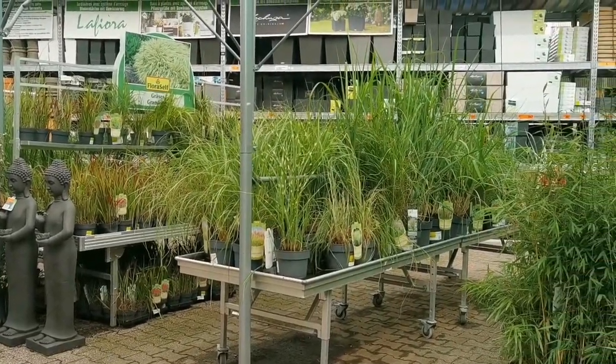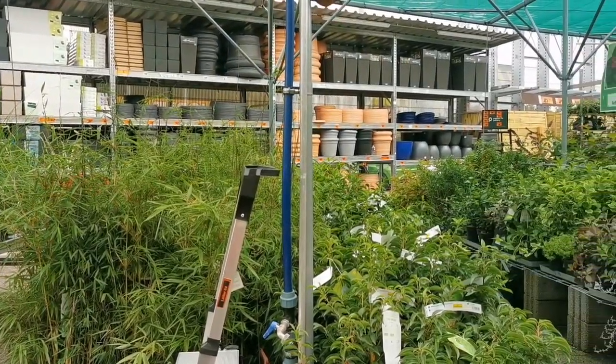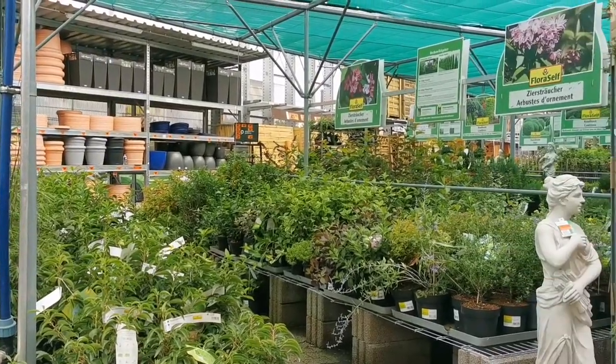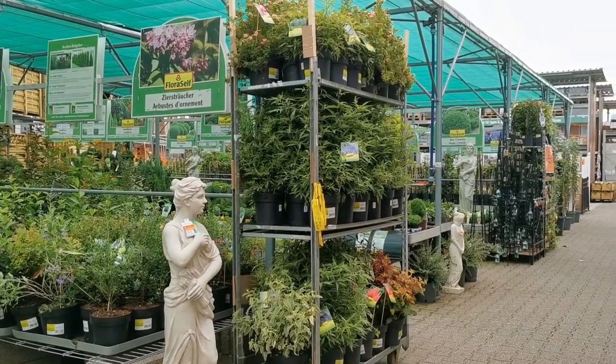Alright, so the shop is huge, and I cannot show you everything that they have for the outdoors. But I'm going to go inside and show you what they have as indoor plants.